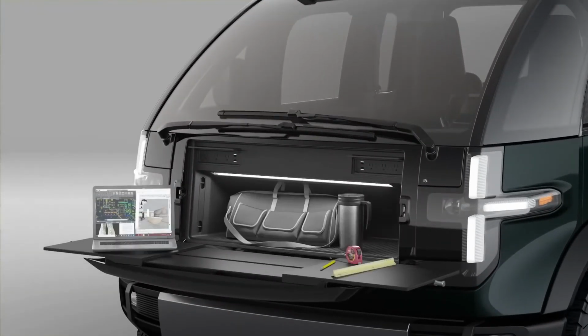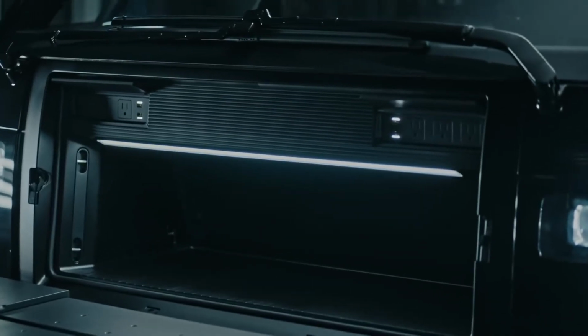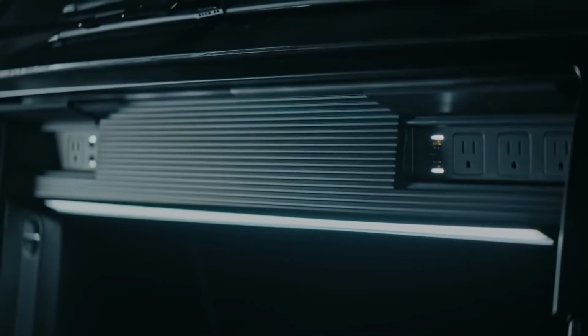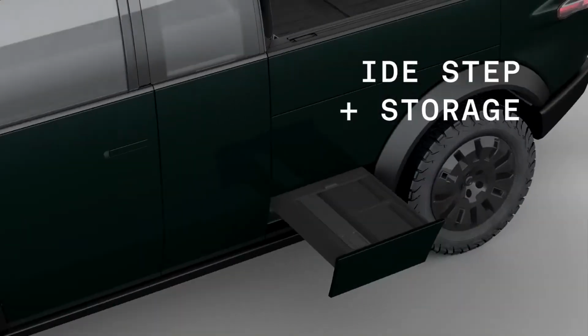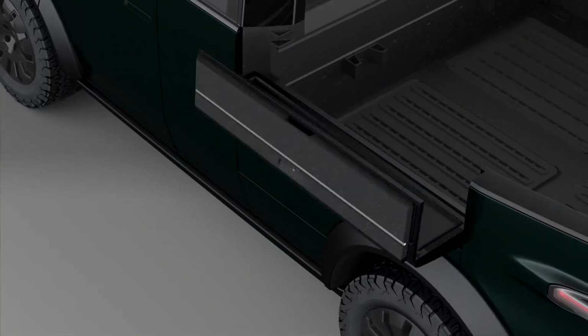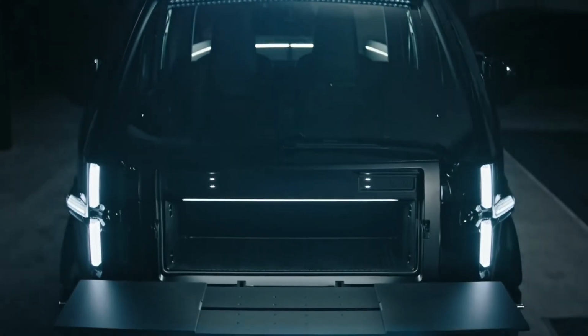All of a sudden, you have this additional workspace. And if you're looking at the Canoo system, you really wouldn't expect them to fit such practical features in a space that is very small. On the left and right side of their pickup truck, fold down tables. They've got these features dialed in with this pickup truck. And I'm really hopeful that Canoo makes it onto the roads.